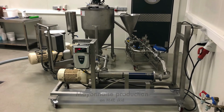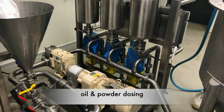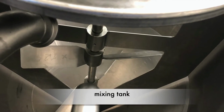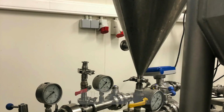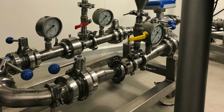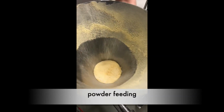So again, what you can see here is our M4E production skid. It's an R&D test unit. You can see the oil and powder dosing system. Again, we have that same mixing tank here. We have the actual magnet assembly that the product is pumped through. On this R&D skid we have just a manual powder feeding through the Venturi, so you can see the actual process where we're hydrating the powder first.